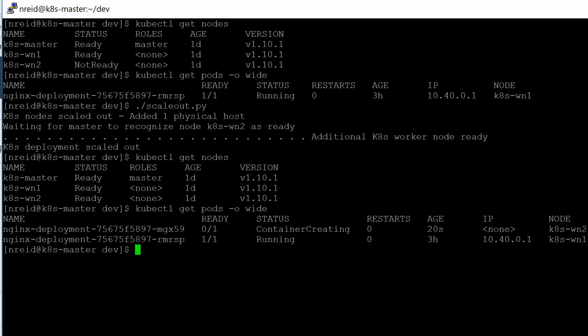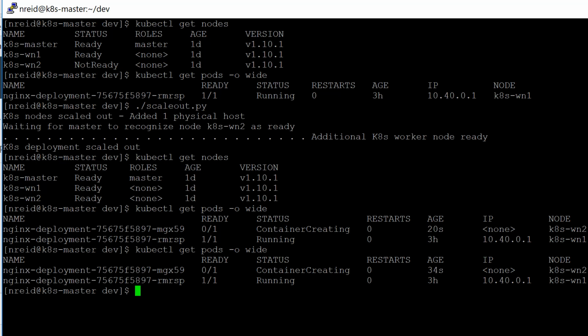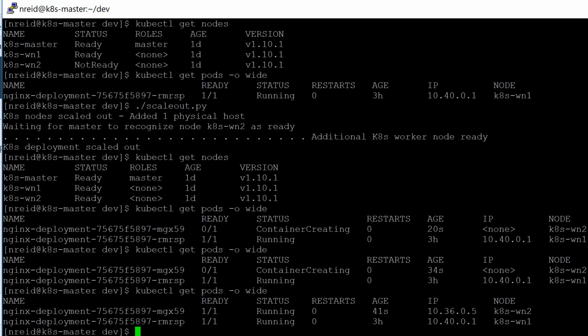We're still in the container creating stage for this pod that we just scaled out to worker node 2. If we issue the command again, we will eventually see that switch to running if all goes well. And there we have it.